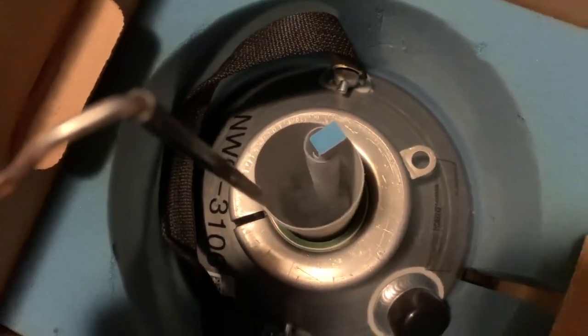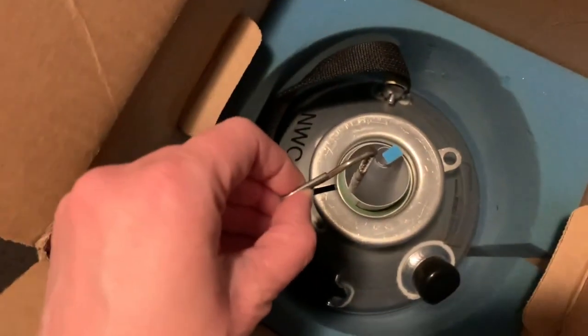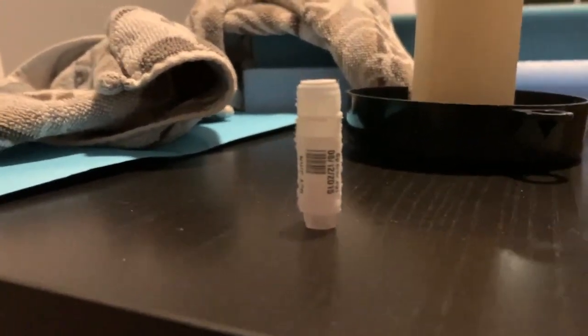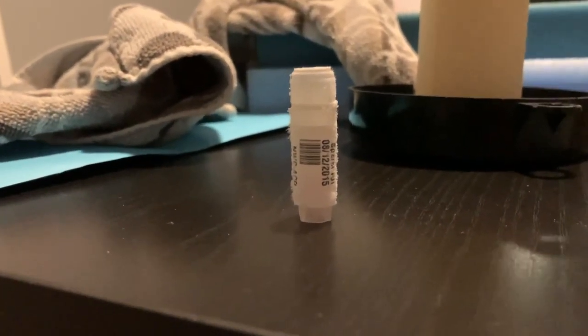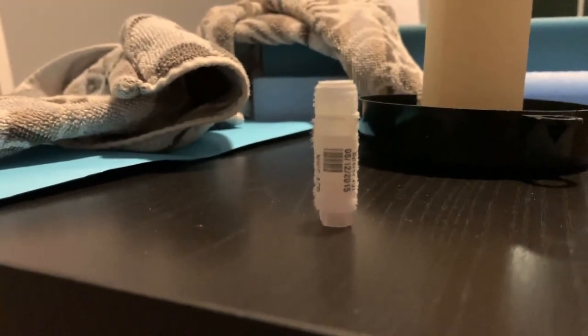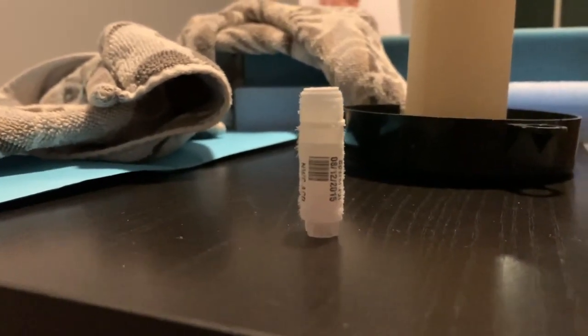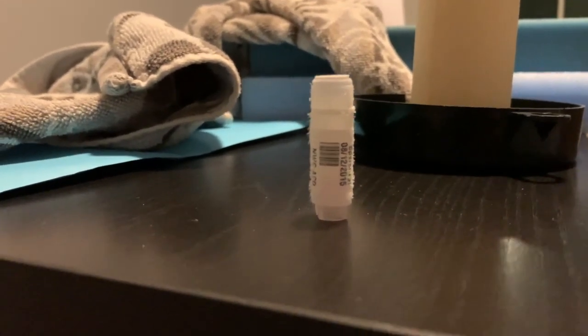And I'll pull this out. And this is what it looks like. Okay, so here it is. I have set the timer on my phone for 3 minutes. So it needs to be on the counter for 3 minutes, and then 5 minutes in your hand. And I always do 2.5 minutes in each hand. And then I open up the lid and suck it up the syringe.